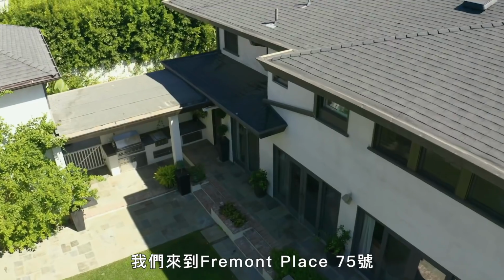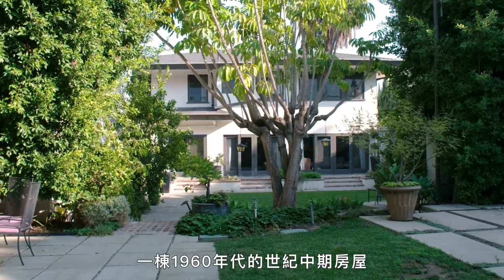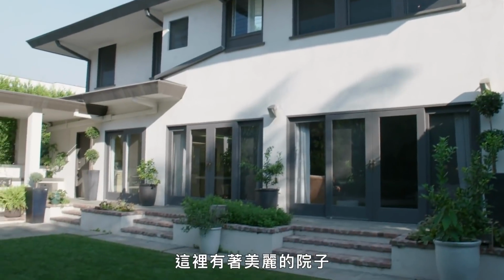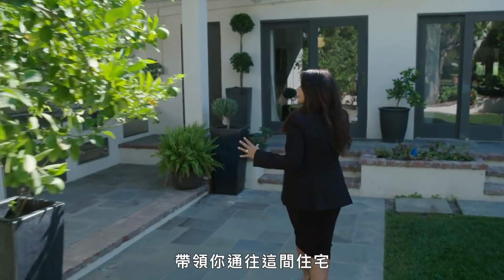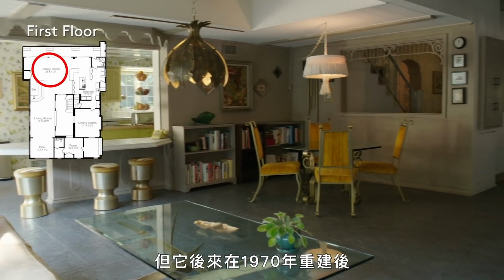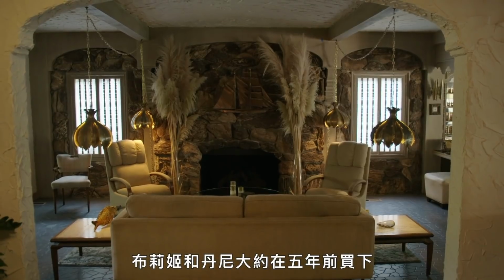Here we are at 75 Fremont Place, a 1960s original mid-century property. Here was a complete wall dividing these two properties. You've got this fantastic yard, and it all leads into this jewel box that has been restored by Bridget. This property was built in 1912, but it became a mid-century masterpiece when it was restored in 1970. Bridget and Danny bought this about 5 years ago, and Bridget envisioned this entire look.